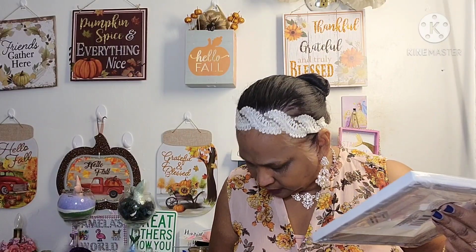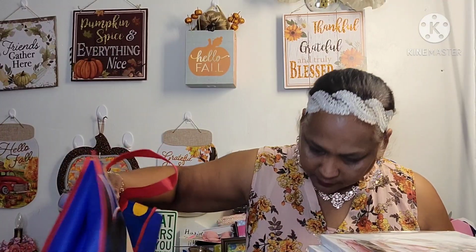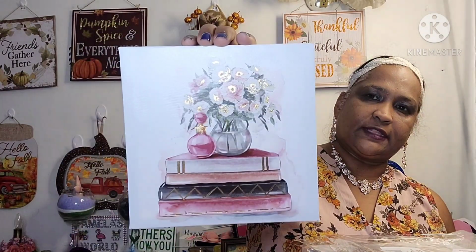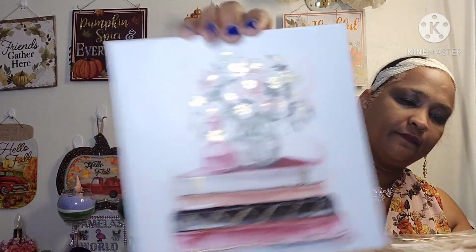Okay, and I got some rebuys in here. So you guys know me, I can't go somewhere and not pick up the canvases. Whenever I see them, I pick them up. And this is the one with the books and stuff. This is amazing. Stunning. I like to open up these. So this is what this one looks like.